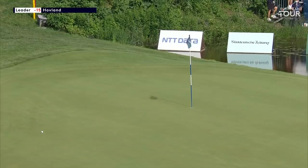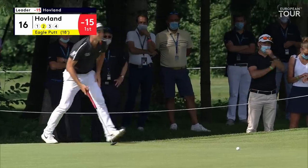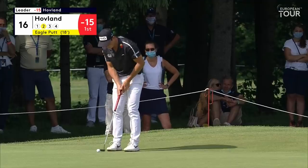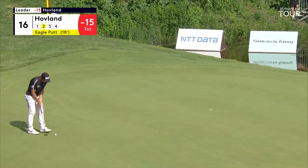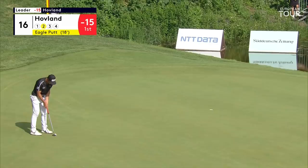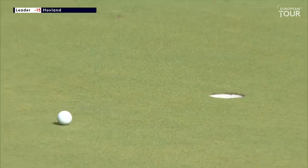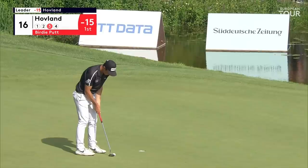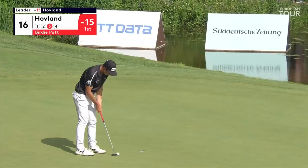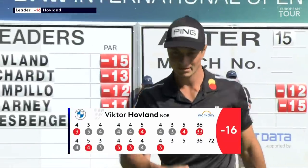What a show Hovland's putting on. Nice crowd around this green too, so trying to get a big cheer, roll just back down the green, aim for eagle. Make the birdie, Hovland to 16 under.